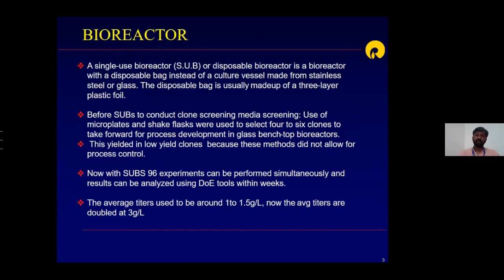Before single-use bioreactors, to conduct clone screening and media screening activities, we used microplates and shake flasks. We used to select three or four clones and carry them into glass bench bioreactors, and this resulted in low yield due to a lack of mimicking from shake flasks and microplates to bioreactors, because we don't control so many parameters in microplates and shake flasks, so we ended up with low yield clones.